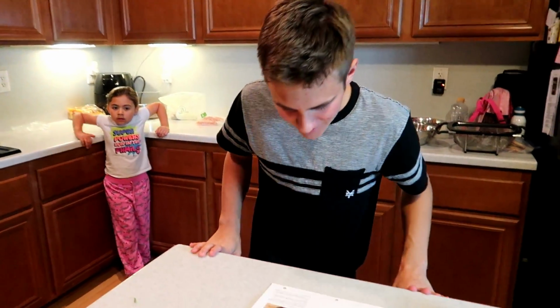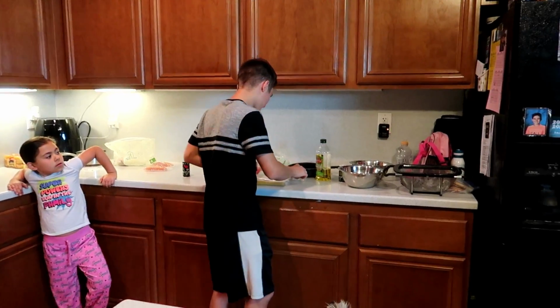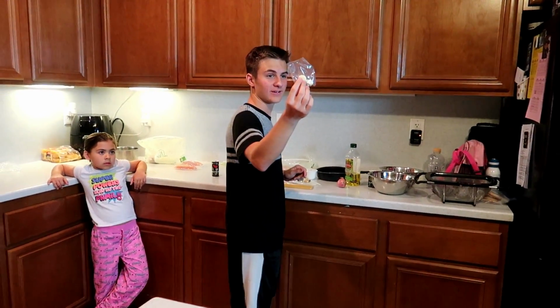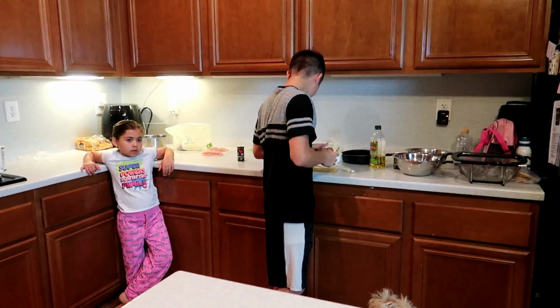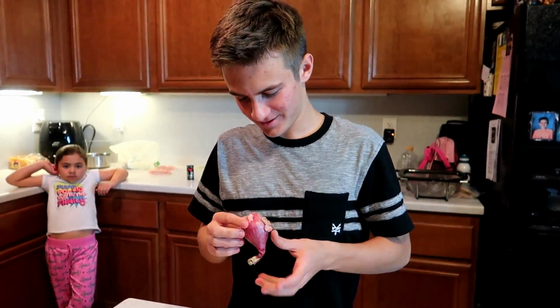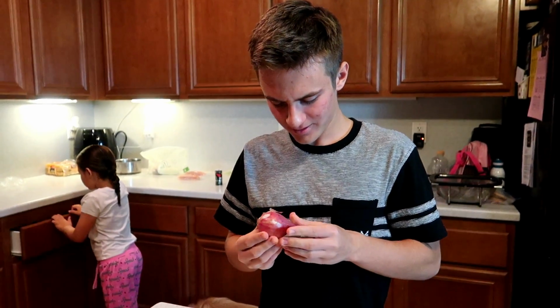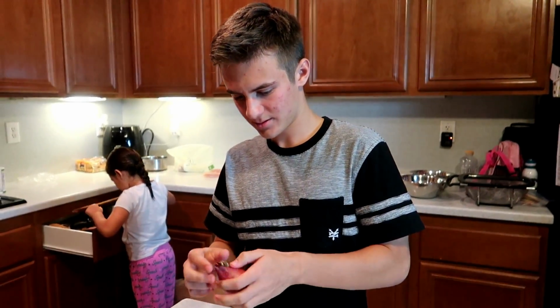Oh. So I'm guessing this is the garlic, right? No, that's garlic. No, it's not. No, this is garlic. Yes. And this is the shallot? Yes. So you've got to mince them. Do you know what mincing means? It's like cutting them into really small pieces. So you've got to peel that. Oh, the chopper, yes.